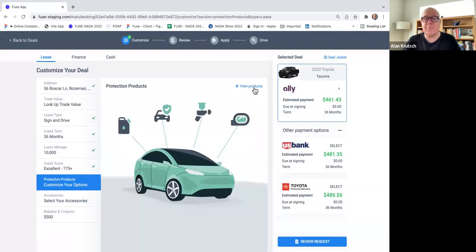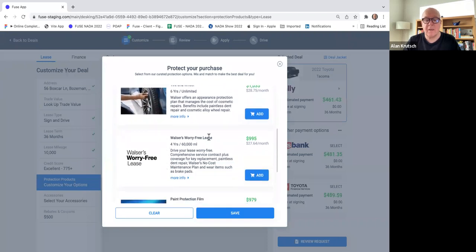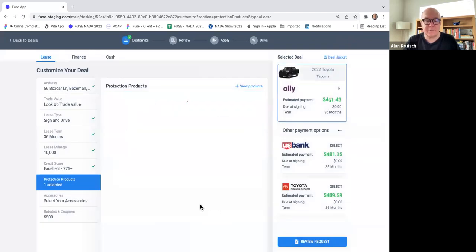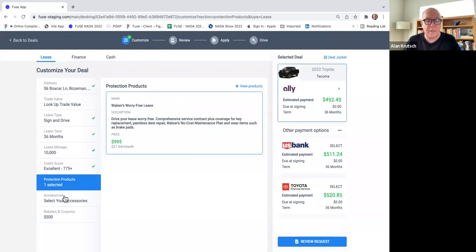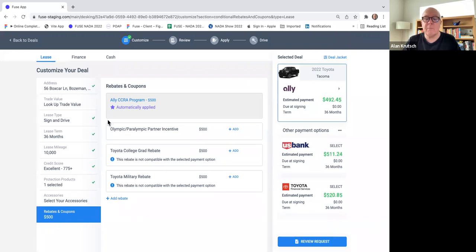We can look at protection products. I'm going to say this worry-free lease has some nice features. I'm going to add that and save it. My payment is recalculated. We can do the same thing with accessories, and I can review. Oh, looks like Ally has a rebate that's already been automatically applied. I could look at some other rebates here, and those are conditional, and perhaps add those.